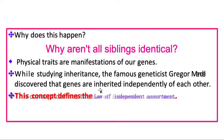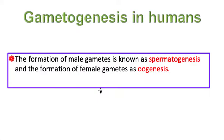So why does this happen? Why aren't all siblings identical? That's because physical traits are manifestations of our genes. And while studying inheritance, the famous geneticist Gregor Mendel discovered that genes are inherited independently of each other. Hence the independent assortment. Okay, so the concept defines the law of independent assortment.